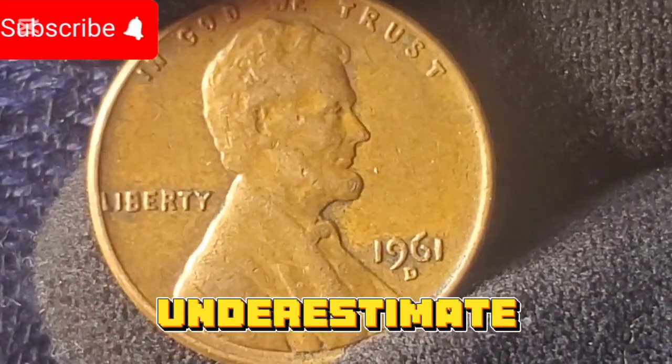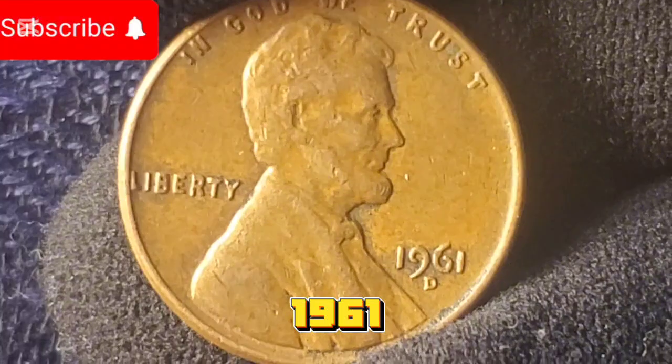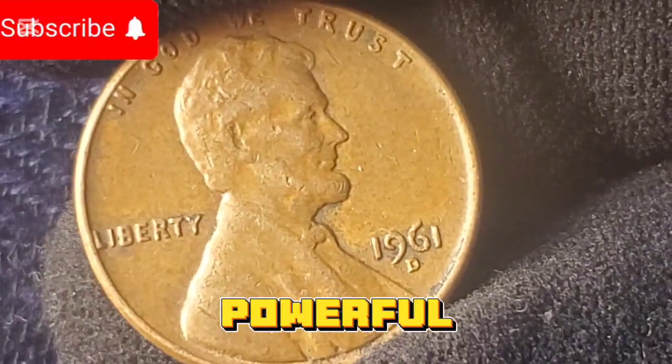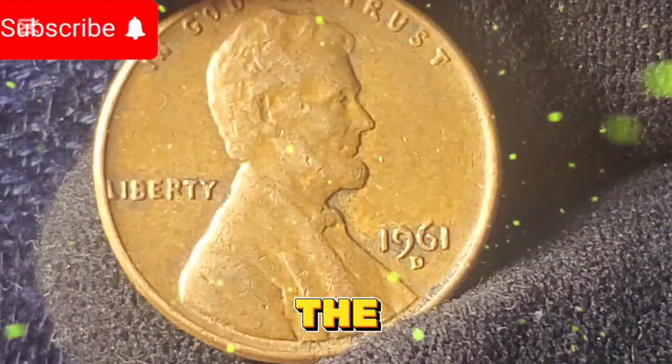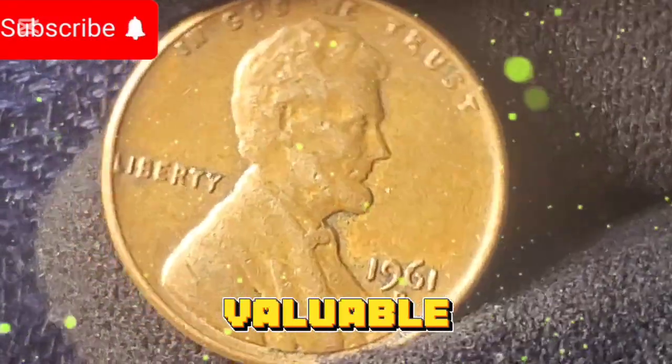Conclusion: never underestimate a penny. The 1961 Lincoln cent is a humble coin with a powerful legacy. While billions were minted, only a handful carry the rare features that make them incredibly valuable.